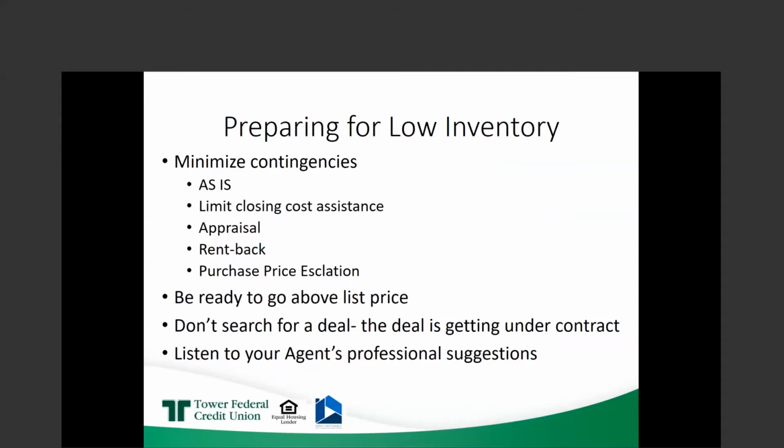In a previous market where it's normal inventory, we'll do a property inspection where we have the right to negotiate. But because a lot of buyers are minimizing their contingencies in order to get their offer accepted, we have to be able to compete, and this is one of the ways that we're competing.